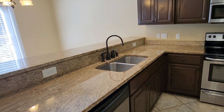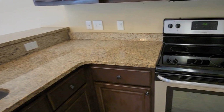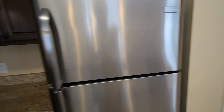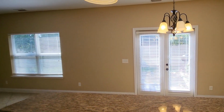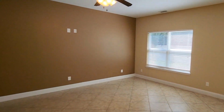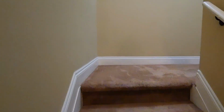Kitchen is treated to granite countertops, solid surface stove, all stainless appliances, pantry, overlooking our dining area, open to the living room. Heading upstairs. All the carpets have been freshly cleaned.